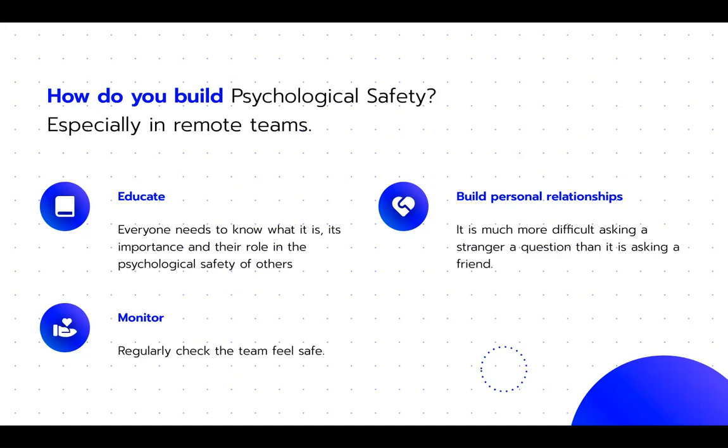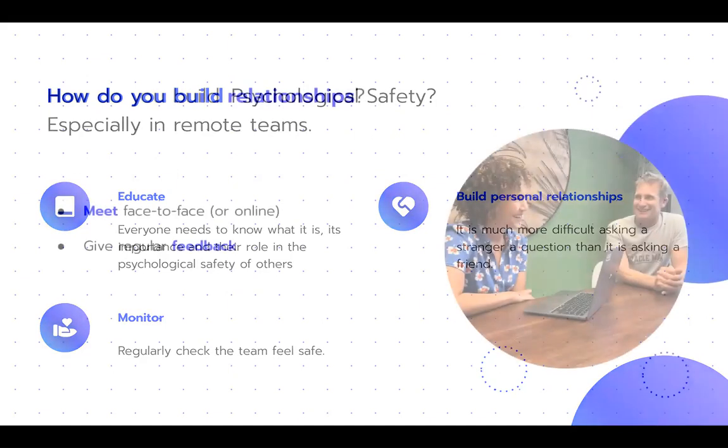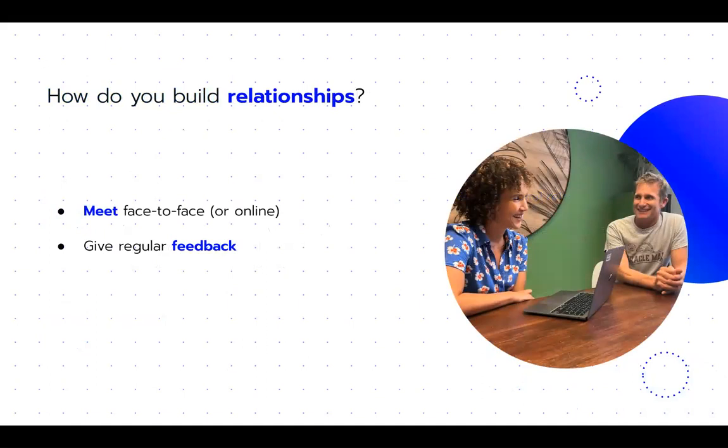Rachel, now give a couple of insights into how we build psychological safety at Secret Source. I think one of the best ways to build psychological safety is to actually meet face to face. By that, I mean you can do it over Zoom as well, of course. But it's important for everyone to feel involved in an outsourcing project and to actually see each other at least once a week, I think.